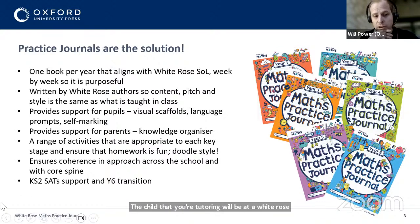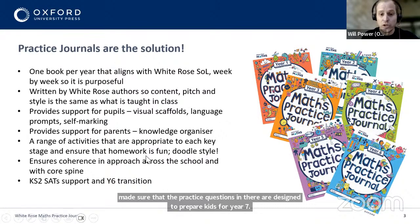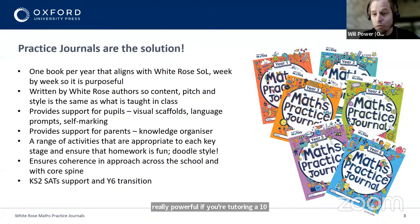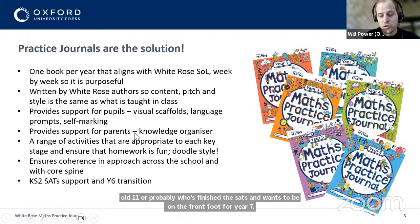The last little point here before I get into some spreads is about Year 6, because I'm mainly a Year 6 teacher. In that period of SATs build-up, you can use these for SATs practice. For the summer term content, which is typically after you've done your SATs, the practice questions are designed to prepare kids for Year 7. So there's a transition element there, which could be really powerful if you're tutoring a 10 or 11-year-old who's finished their SATs and wants to be on the front foot for Year 7. So there are some really good resources there.